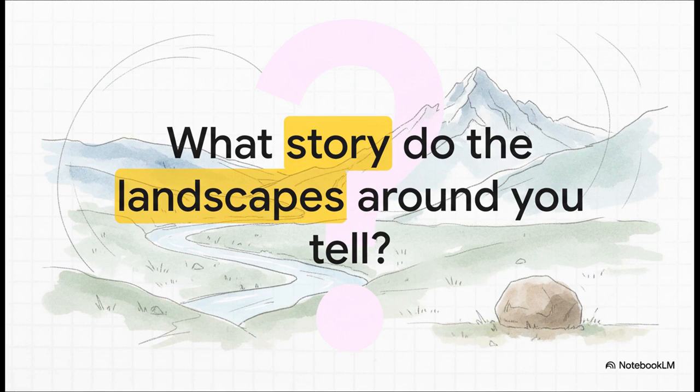Which leaves me with a final thought for you. The next time you're out, wherever you are, and you see a really wide valley, or a super sharp ridge on a mountain, or just a weirdly large boulder sitting in a field, stop for a second and ask yourself, what story is the land around me trying to tell?